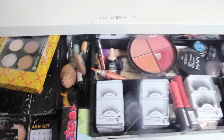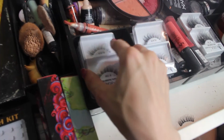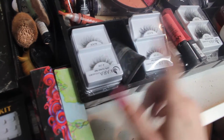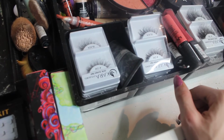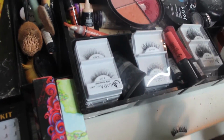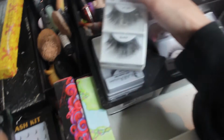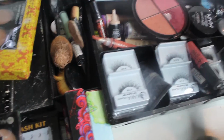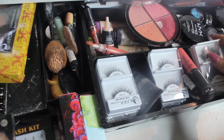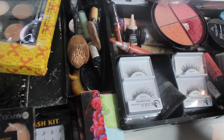Here is the inside of my Clary desk. I tried to keep it organized at first. As you can see, I had a bunch of Cara eyelashes. These are $1 each. I usually buy them from Miss A. And yeah, there's a whole bunch. Bought these a long time ago. And I can't see myself ever wearing them because they're like drag queen eyelashes. Told my friend she could have them, so whenever she has some time to come pick them up, she can have them whenever.